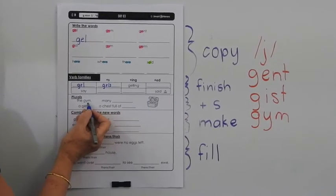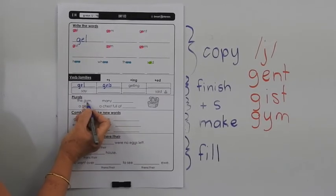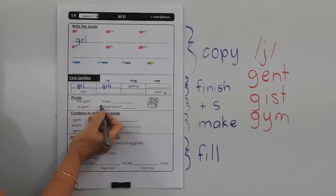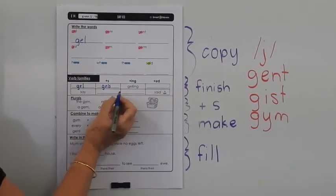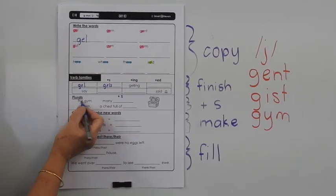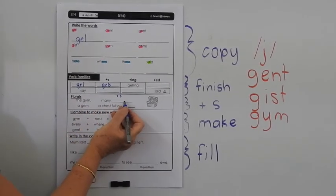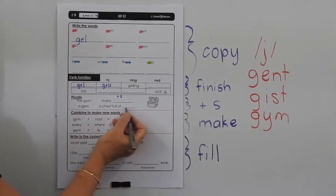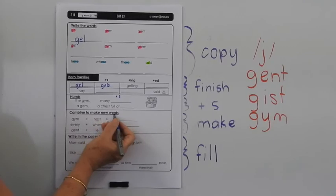The gym, these are plural. So a gym and a gem are both nouns. So we could have one of them or we could have lots of them. If we have lots of them, we usually add an S to the end of the base word. So we've got the gym, many gyms, a gym, a chest full of gems. Combine to make new words.